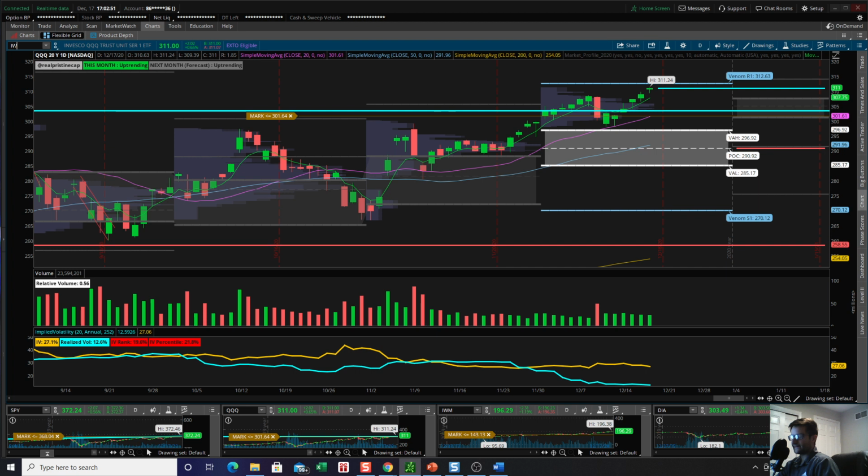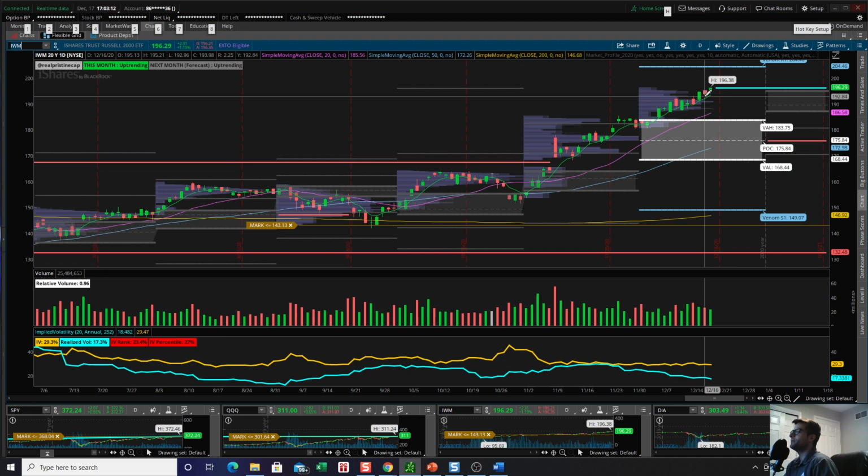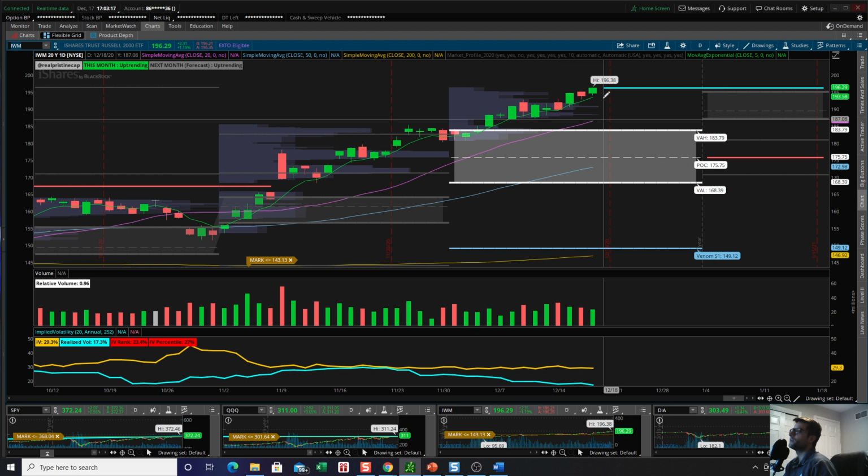We'll flip next to small caps. You can see small caps continuing their bullish run post-election. These small caps have pretty much gone up in a straight line since the election, and you can see there's really no end in sight. I do have a hedge on the IWM that I added on this candle right here, just in case we do get some volatility next week or some sort of sell the news event related to the stimulus.